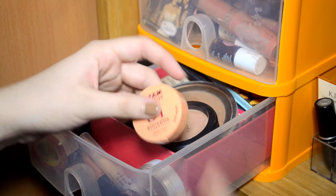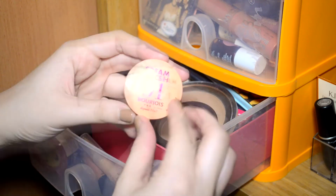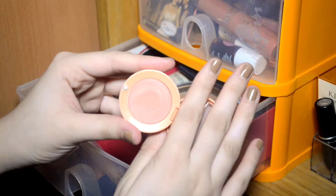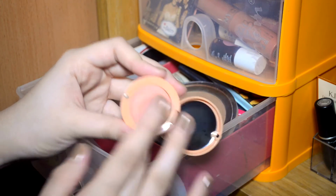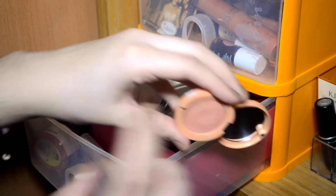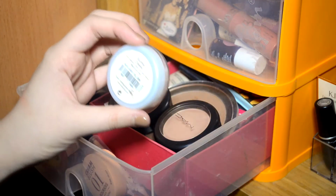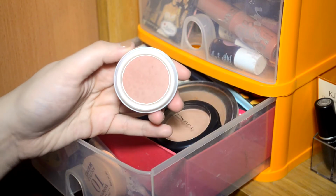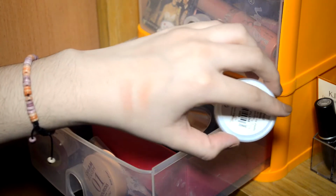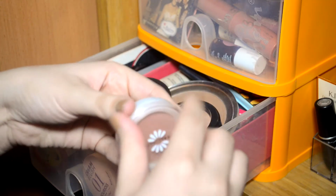Also here I have a cream blush by Bourjois in number 1, which is Nude Velvet, I think. Yeah, Nude Velvet. And it's just this really pretty nude shade, sort of peachy pink colour. I've just been really into cream blushes recently. I've been really liking them. And then I have a Natural Collection blush in Sugar Plum. These blushes are always my favourite. I always go back to them. They're just so affordable, £2, and really good quality as well, so I always use these.